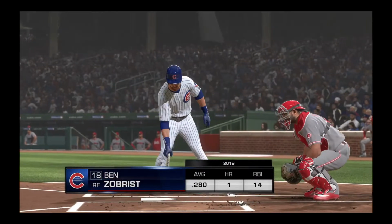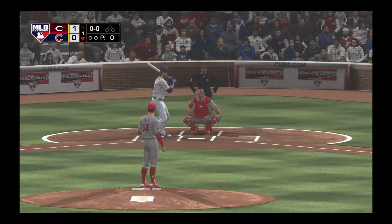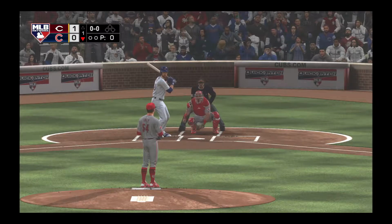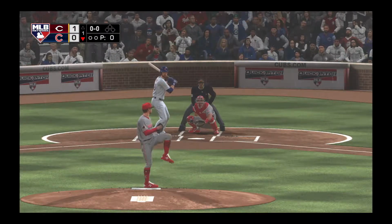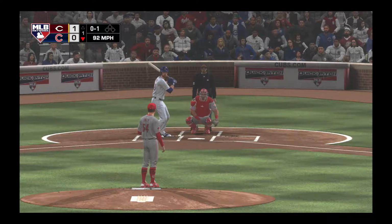Now at the plate, Ben Zobrist. He'll lead things off here in the bottom half of the first for the Cubs, the right fielder, Ben. First pitch on its way. Went about halfway there, but it's a called strike regardless.